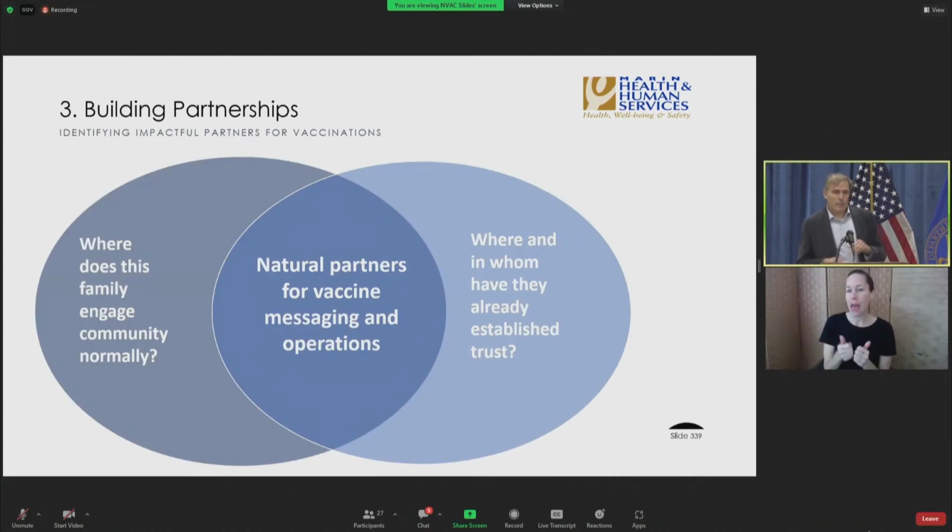The last element is building partnerships. This is particularly important for rural areas, and I think it's been alluded to already. It's kind of simple, but effective. You take your family and you ask two questions. Where do they go every day? Just because they're rural doesn't mean they don't leave the house, right? So where are they normally traveling around? Is it the school, do they go to the food bank, do they go to sports events, whatever it might be? That's your list of access points, because you've already addressed all the barriers to access there, since they're already going there.